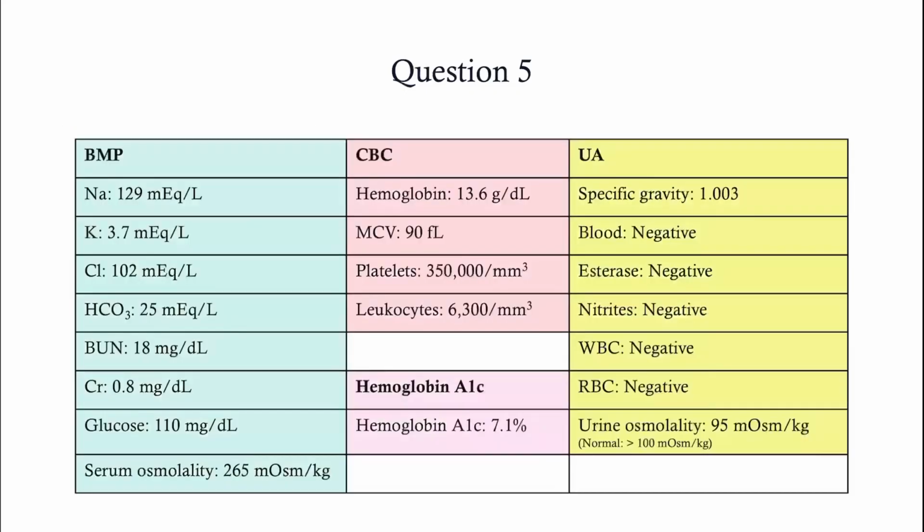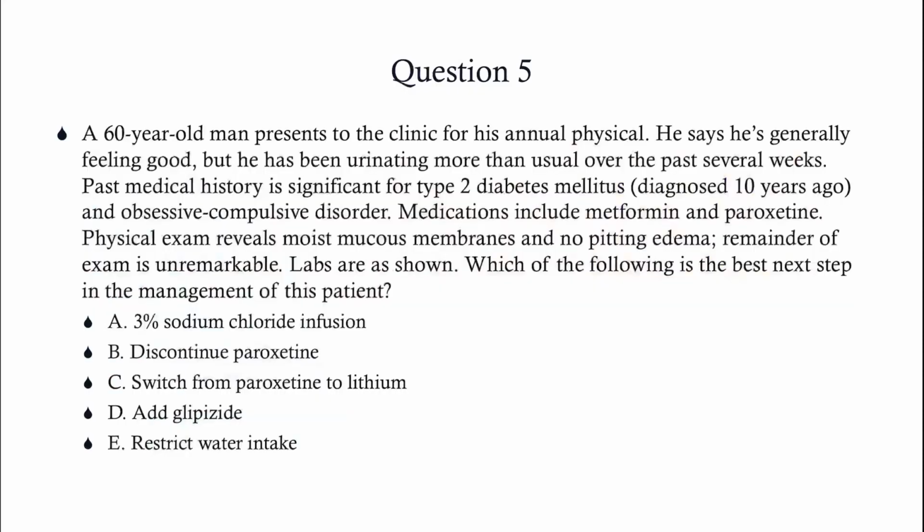Okay, let's look at the labs. Pause it, take a good look here. Make sure you use your lab handouts. Is it A, 3% sodium chloride infusion? B, discontinue paroxetine? C, switch from paroxetine to lithium? D, add glipizide? Or E, restrict water intake? Okay, let's go to our answer.